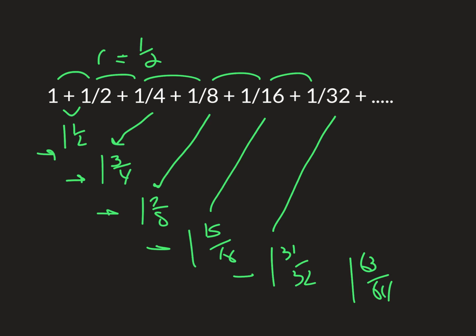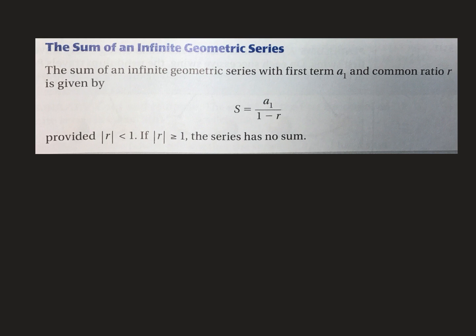What's happening is this thing goes on forever. It gets, you ready for this, infinitely close to 2. And because it's infinitely close to 2, we're just going to say, okay, the sum's 2. The longer it goes, the closer it gets. Because it goes forever, it's 2. That's kind of the logic there. I want to at least explain to you what's going on, because once I show you the formula, it's very easy to work the problems out today, but I want you to know what you're doing and why it works.